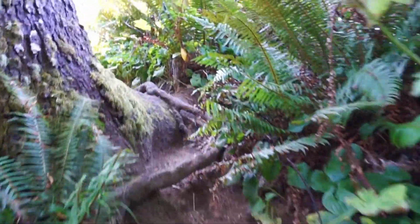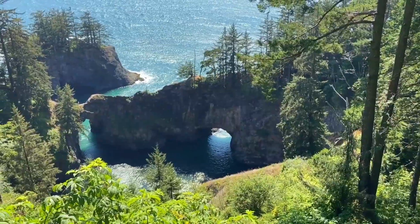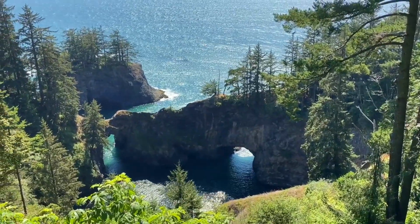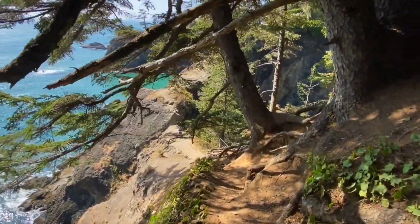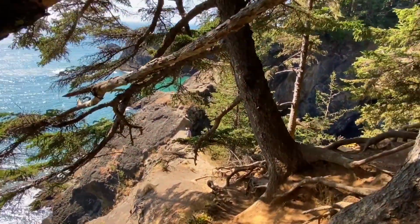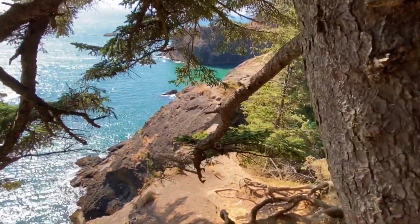Hard to tell, but it looks like there's actually an area where you can walk out onto the bridge out there. Kind of looks like there's a path out on it. So we're gonna go see if we could walk to it. Looks like a big downhill here. Alright, made it down to where you can walk on the Natural Bridge here. It's coming up right ahead of us.